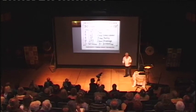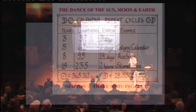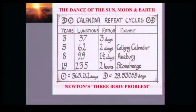And there are repeat cycles of the sun and moon, which if you keep observing them, you're not going to miss. And it's amazing how many whole numbers of years, in such a short space of time, there are 3 good synchronicities between repeat cycles of the sun and moon, and there is a 4th not so good.